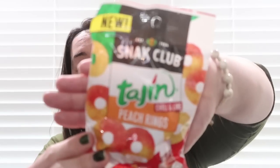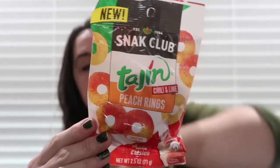So these are the Snack Club peach rings, but they have tajin on them, which is like a chili lime flavor, and it is just so good. I keep them in my little side drawer in my nightstand, and every once in a while I'll just pop one in my mouth for a refresh of flavor. But I'm obsessed with them, so I got 4 bags.